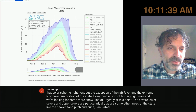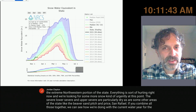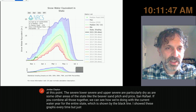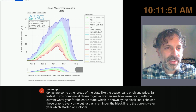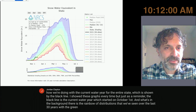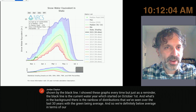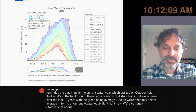If you combine all those together, we can see how we're doing with the current water year for the entire state, which is shown by the black line. I show these graphs every time, but just as a reminder, the black line is the current water year, which started on October 1st. And what's in the background there is the rainbow of distributions that we've seen over the last 30 years, with the green being average. And so we're definitely below average in terms of our snow water equivalent right now. We're currently statewide at about 67%.